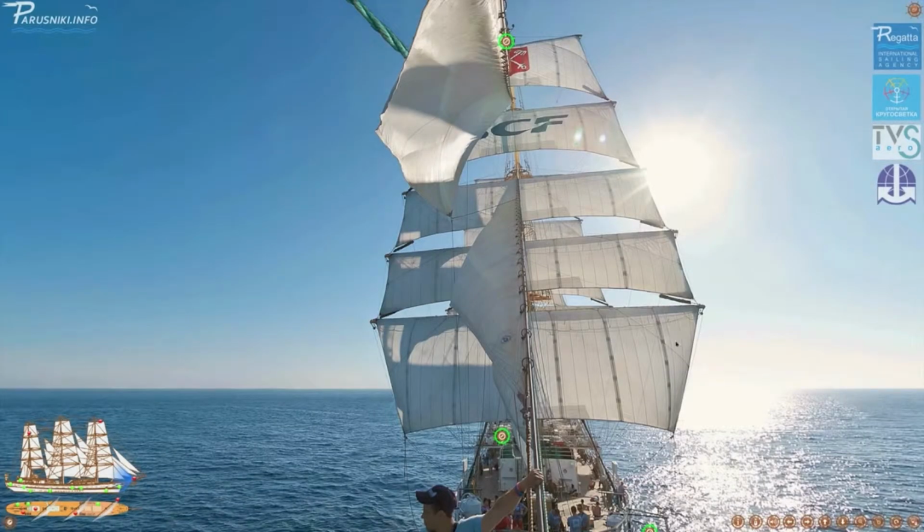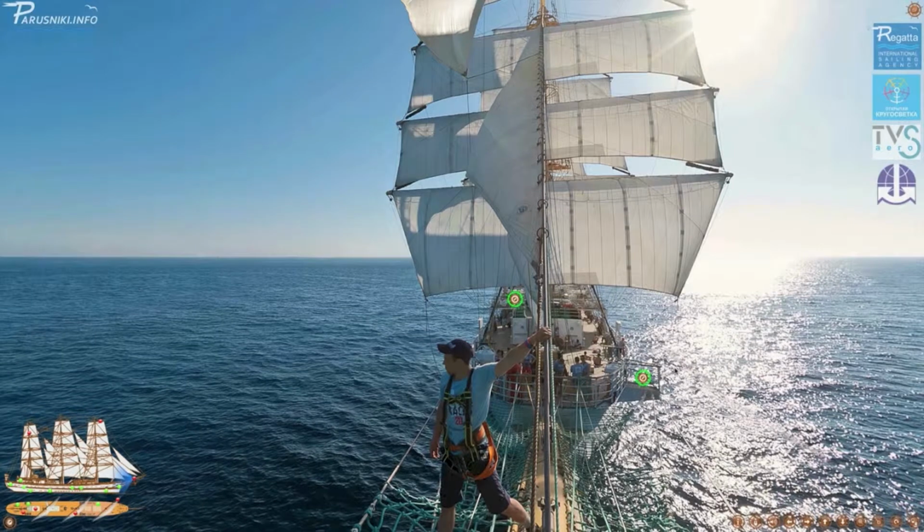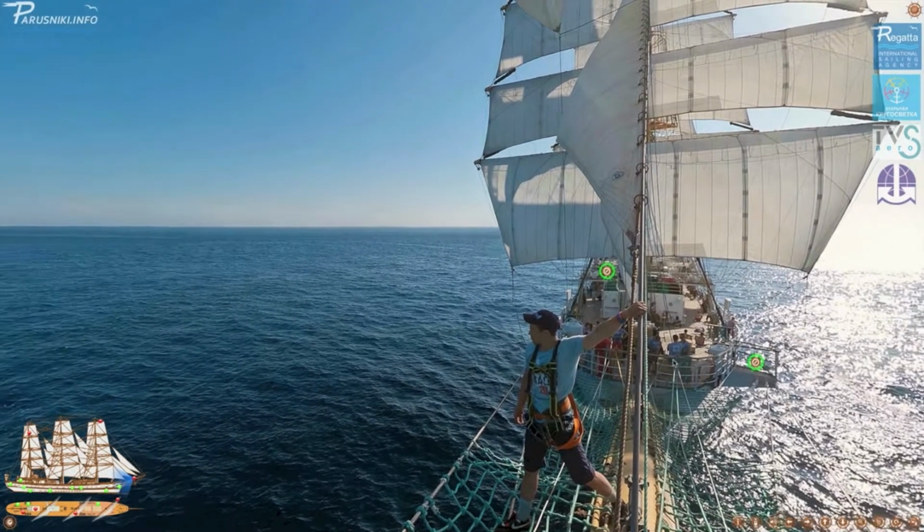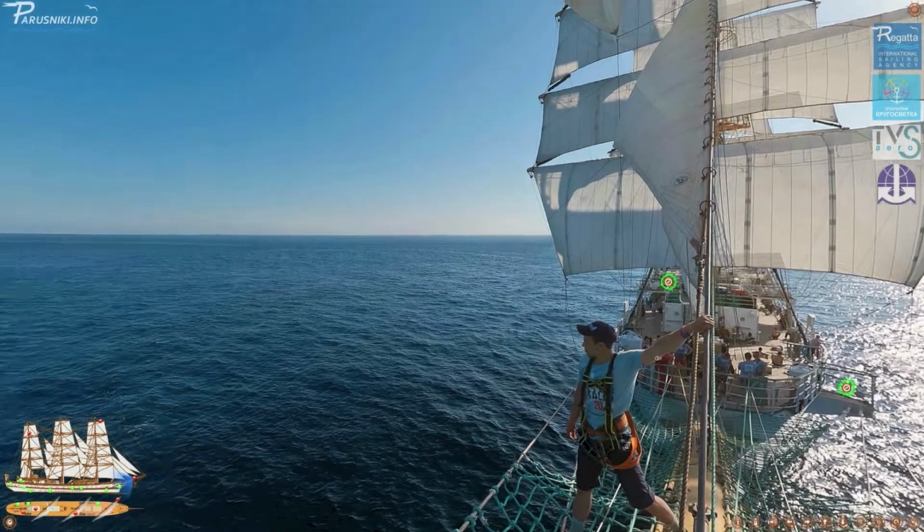Its displacement is 2,256 tons. Its length is 110 meters and beam 14 meters. Now let's start our excursion.